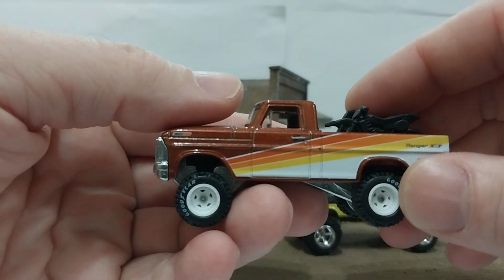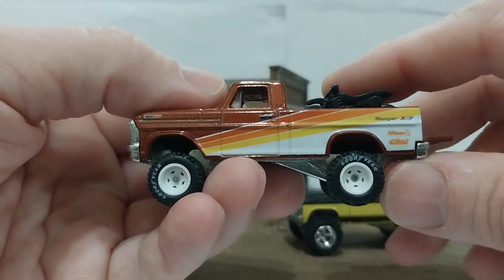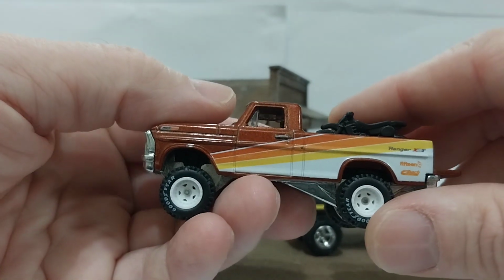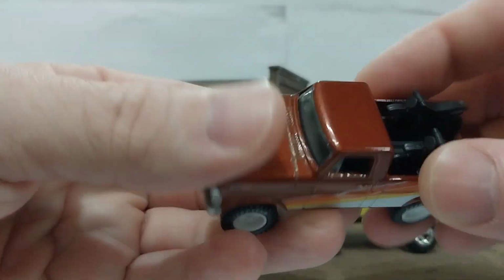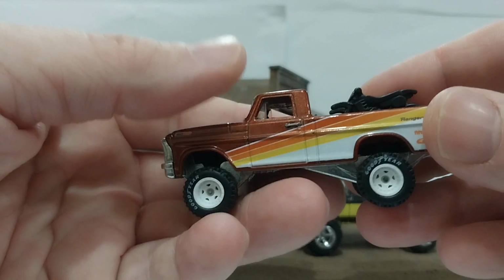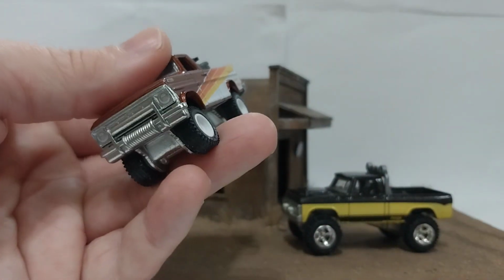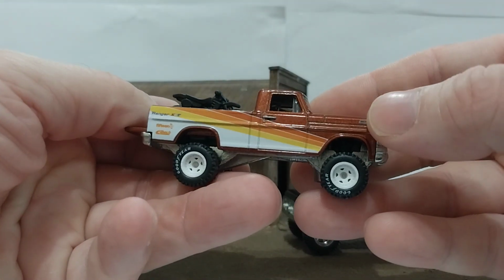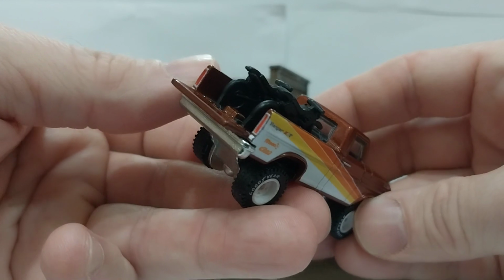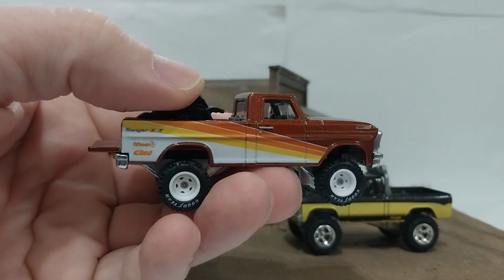It was an RLC Real Riders release, the second Real Riders appearance of the truck from RLC. So really dig that one. Did have it, but I got rid of it, unfortunately. And I probably will get rid of this one too. I'm just going to hang on to my Power Wagon and put him next to my Mr. Norton's dealership diorama.